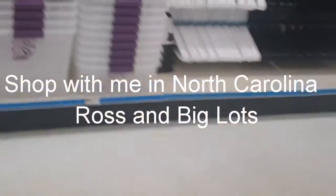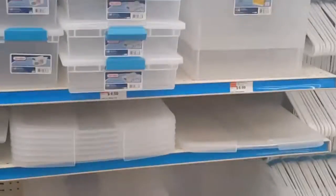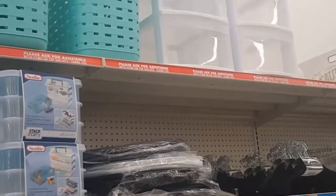So today's shot with me is in Big Lots, and I came in here looking to see what storage solutions they may have. And so they do have a good variety. They have the big, and then they have the clear containers, the clear totes, which are good when you want to pack up your seasonal items. And we have the large size, and the large size is $14.95 for the large size.